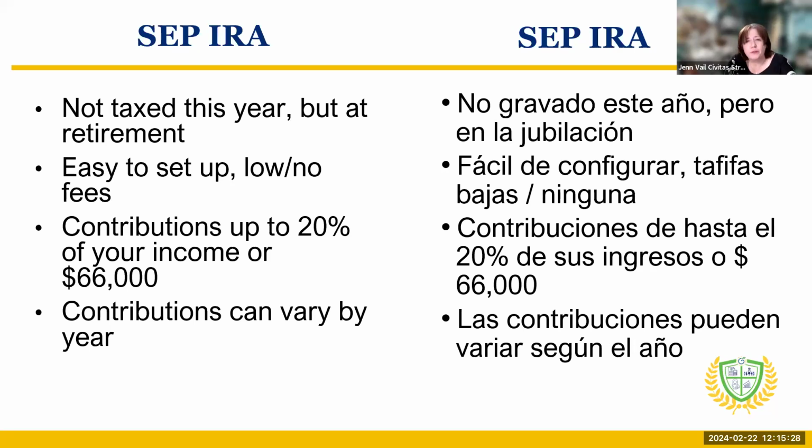Now, if you want to contribute additional savings, you may want to add a SEP IRA. These plans are very easy. They're fast to set up. They rarely have fees. There are no annual filing requirements. Makes it very, very easy to manage. SEP IRA contributions are considered to be made by the business, not you individually. So these contributions, as we mentioned before, could be an allowable business expense.